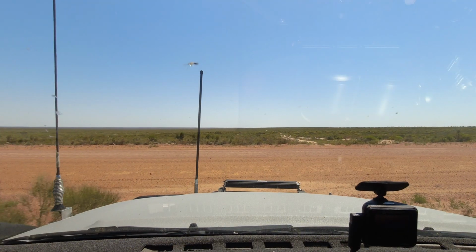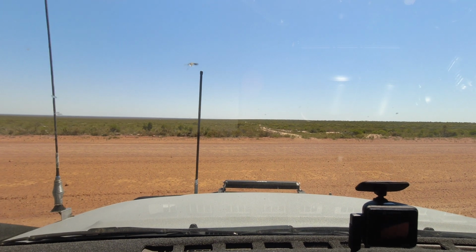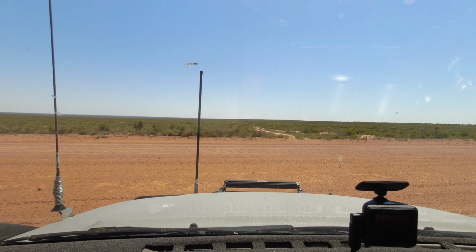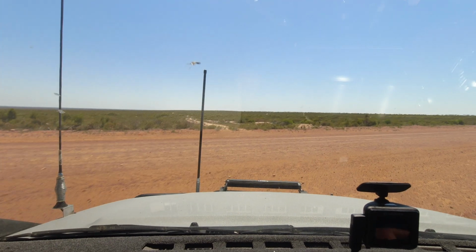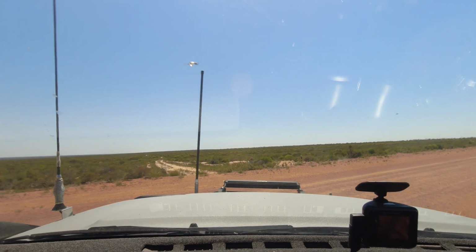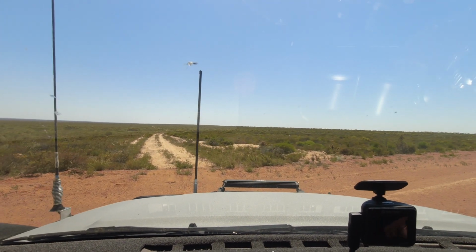Okay guys, we've just reached the intersection with the Cascades Road. Dunn's track continues over the other side, as you can see. We just had a quick break, had some Mornos, and we're now continuing on. I strongly suggest that when you cross this road, you really stop and check.